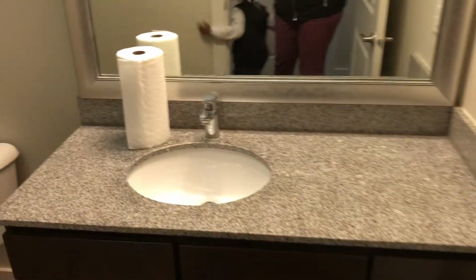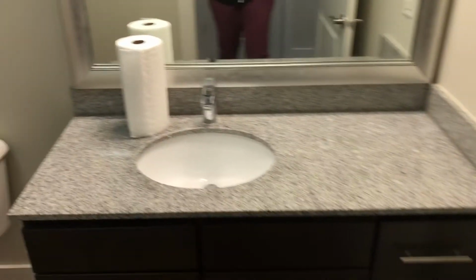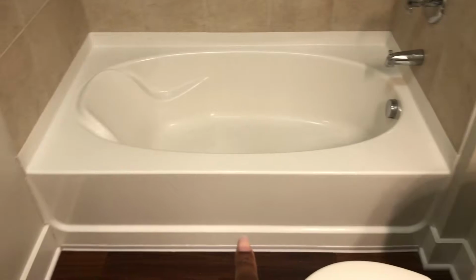And then we have the first bathroom. Excuse my son's appearance, and mine too, it's cold outside. Excuse my face, I'm looking crazy. But this is the first bathroom. Mirror. Toilet. Then we have a garden tub in both bathrooms actually. So I can't wait to soak in that.